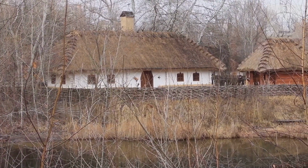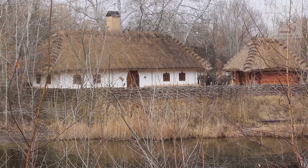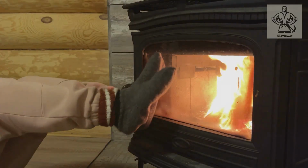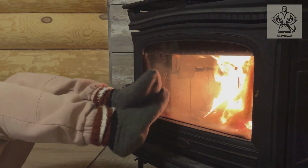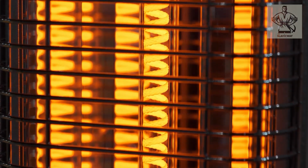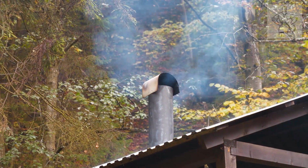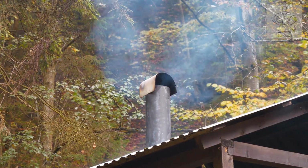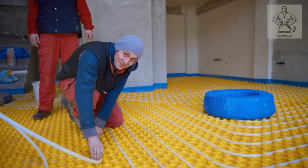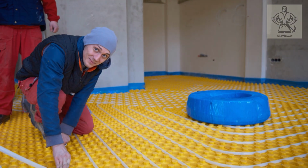Now let's talk about a method that combines old and new: radiant floor heating using a wood-fired boiler. Imagine stepping onto a warm floor on a cold winter morning. The floor itself becomes a heater, radiating warmth upward. Here's how it works. A wood-fired boiler heats water which then flows through pipes installed under the floor. As the hot water circulates, the warmth rises, spreading evenly across the room.